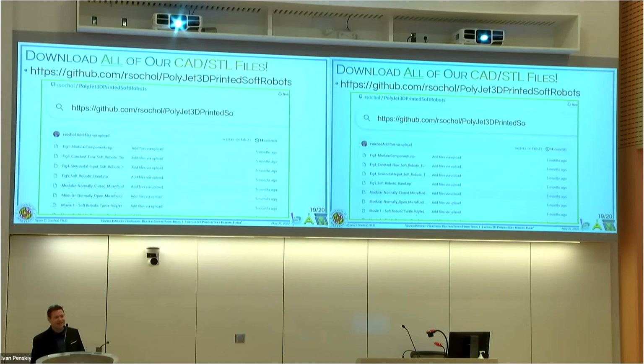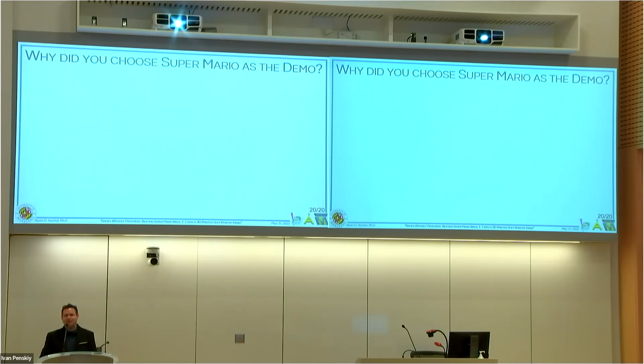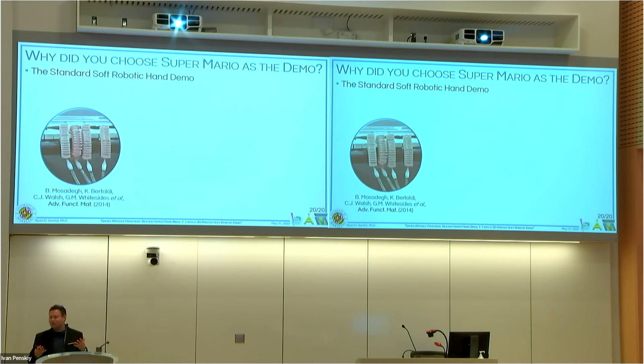Another question we often get is why did you choose Super Mario as a demo? In fact, reviewers hated the Super Mario demo and we got rejected from Science Robotics, I'm pretty sure because of that. So I'm going to show what the standard robotic hand demo is. Normally it's playing piano. All right, so this is an example of that.